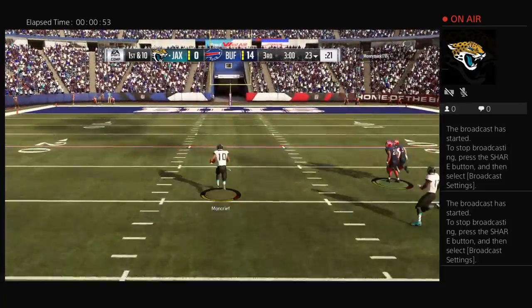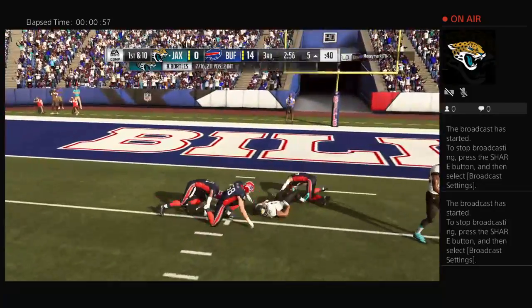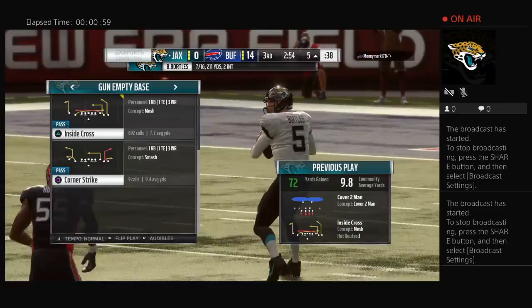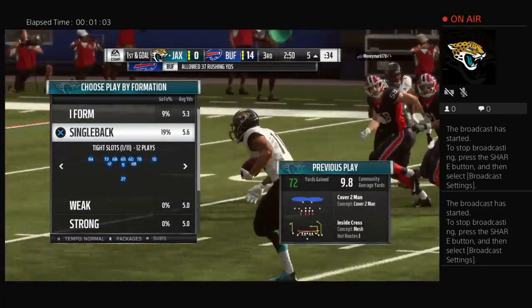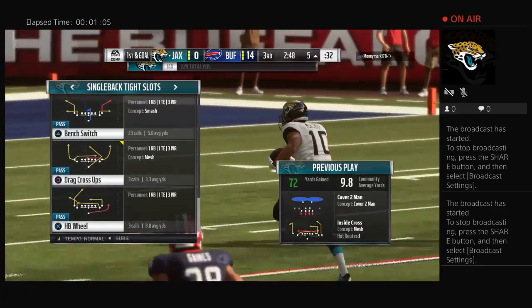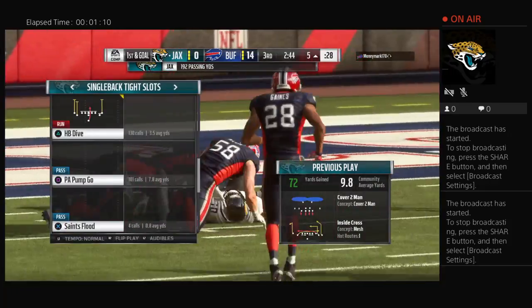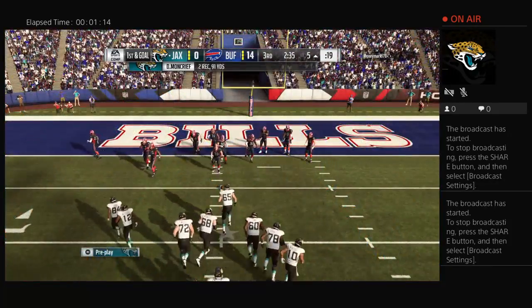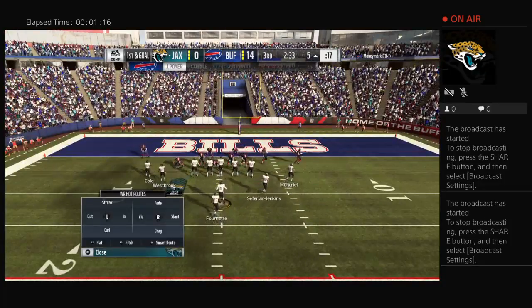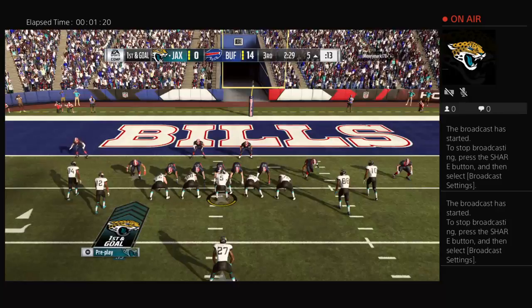He's got a man complete. And he is down deep into Buffalo territory. It's a big play for the Jaguars. 72 yards. They've been in the red zone 3 times in this game and have not scored a single point. Can they break through here on 2nd and goal?